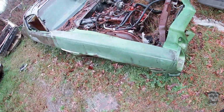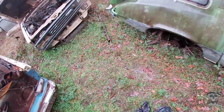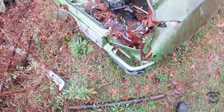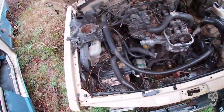Cool Camaro. Pretty gutted. Looks like Optimus Prime got a hold of the back here. Old Nissan pickup.